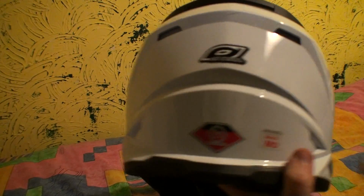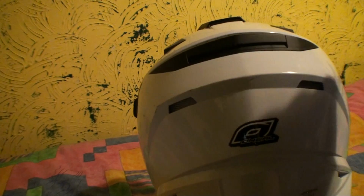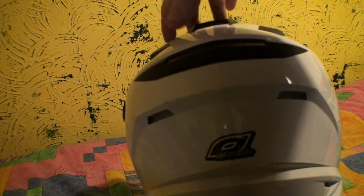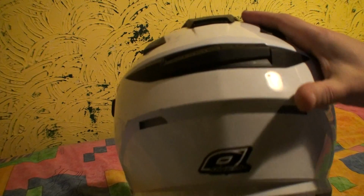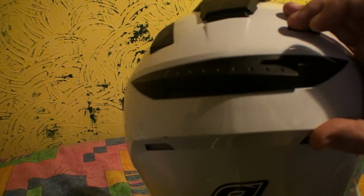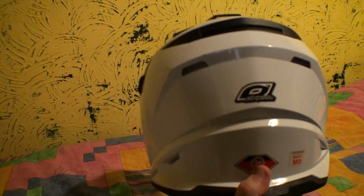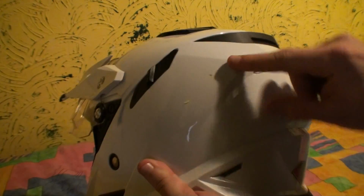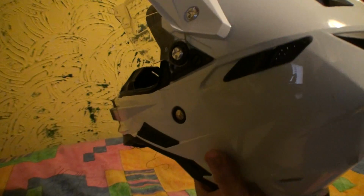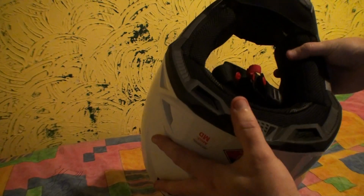Also, one of the ventilations in the back works well in the middle, up and down. But if you take it, for example, to the side, it doesn't even go evenly, so that should be better. So these are the downs of the helmet. Of course, it has some marks over here. It's been used, so it does. But overall, I'm happy with this helmet because no other weird things happened.